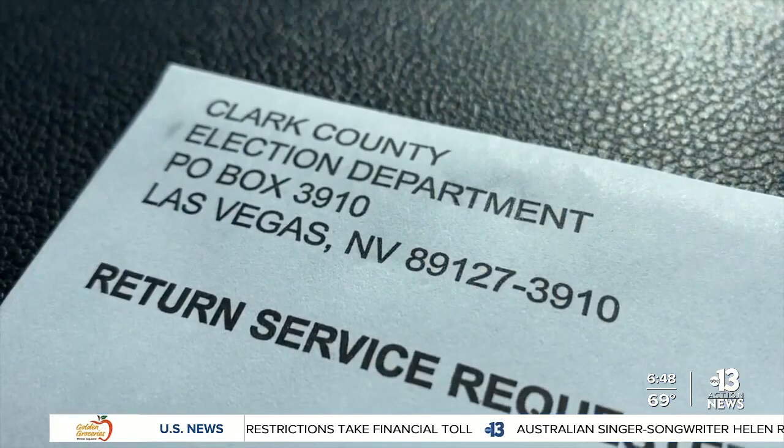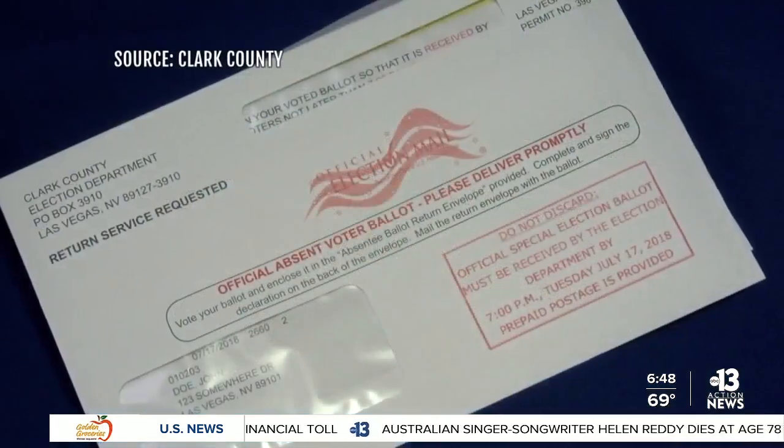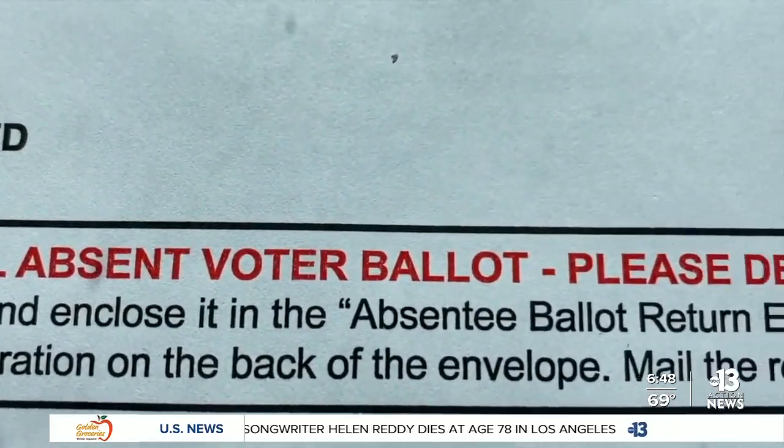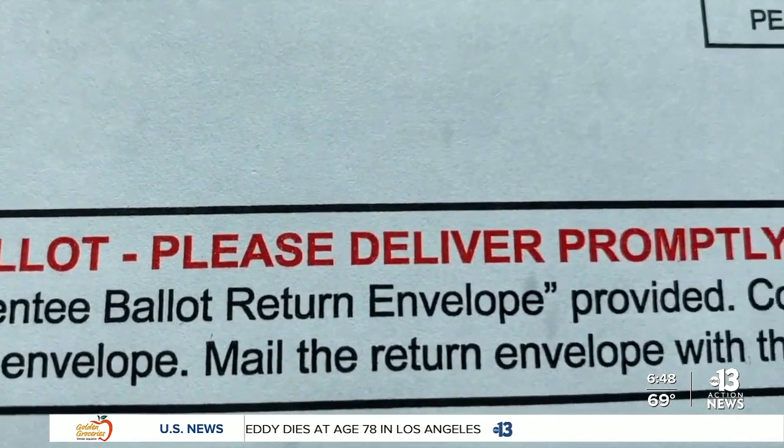Also on the election, you will be receiving your sample ballot this week for the upcoming election, and make sure you take your time, read it through, because this will be the longest ballot ever. Clark County Election Department spokesperson Dan Kulin is with us this morning to explain what other official mail you can expect to receive as well.